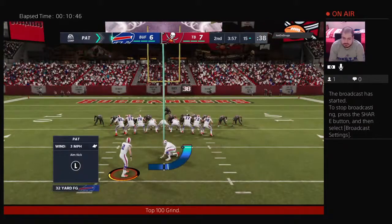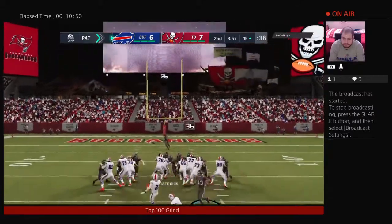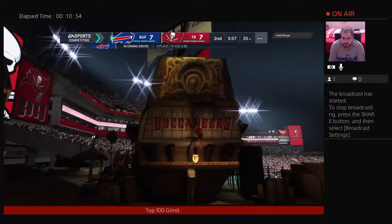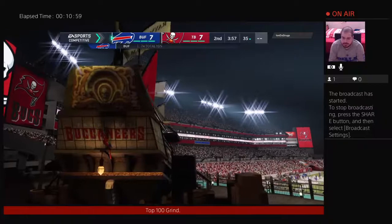Now the try here for the extra point. It's up and good, and we're tied at 7 here in quarter number 2. The game at 7.